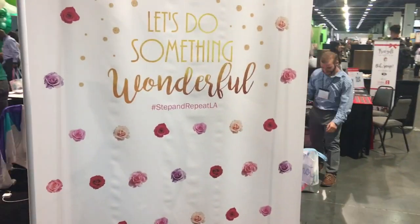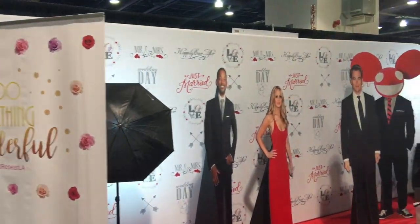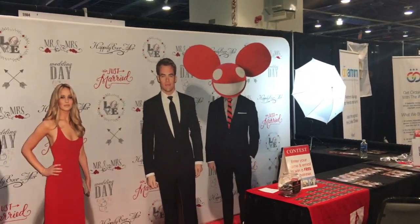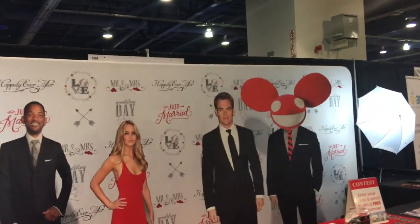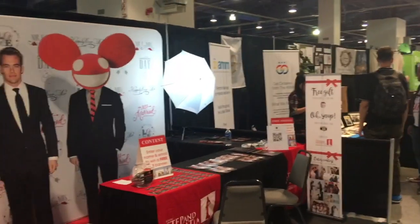Step and Repeat ElAid, which is a photo booth background system. This is actually one of the cool ideas. It doesn't cost a ton of money to get one of these. Obviously, you can work that into your cost of doing business. But having a Step and Repeat with their names and the dates and whatever, pretty cool.